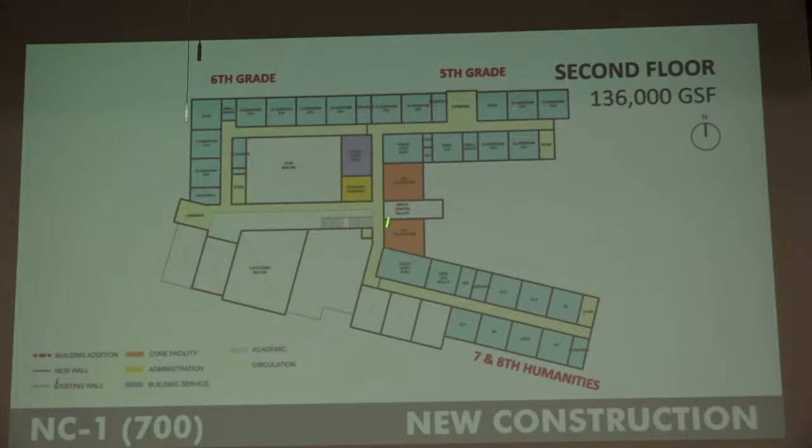Seventh and eighth. Art classrooms, really some great orientation here, overlooking some exterior spaces. We'll have some really nice light. And then the fifth grade with their common room.